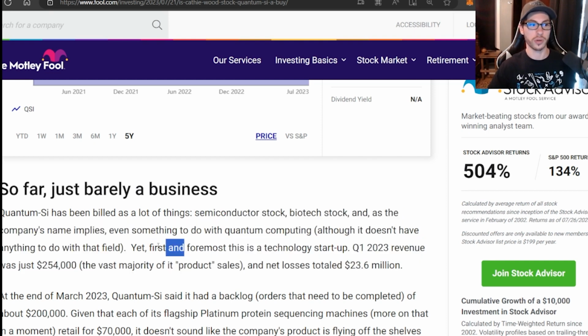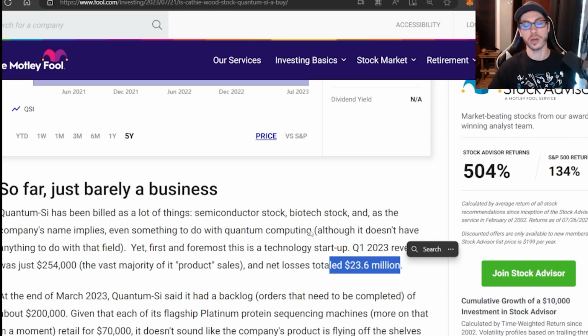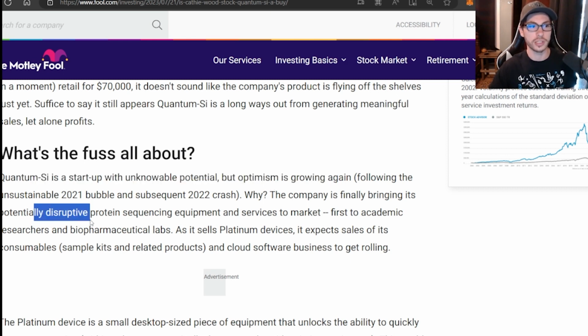Q1 2023 revenue was only $250,000, the vast majority of it being product sales. They had net losses that totaled $23.6 million. So they are in fact losing money every quarter. Like I said, a lot of money, but they do have cash on hand as of right now. The stock crashed in 2022 and has been in a downtrend ever since.